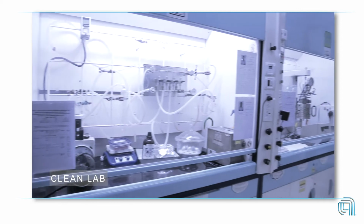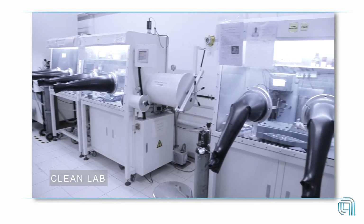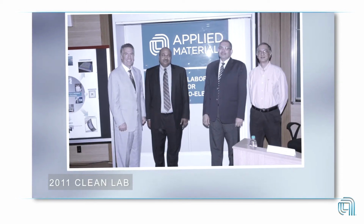So we partnered with IIT for that national center also, where we donated equipment for a chemistry lab called CLEAN, which stands for Chemistry Laboratory for Nanoelectronics Applications, and that's again a close to $1 million kind of investment at IIT Bombay. That lab was inaugurated in 2011.